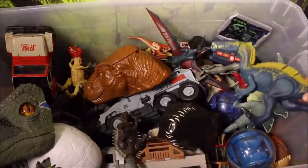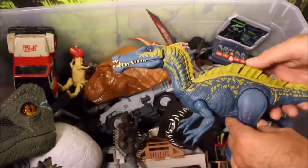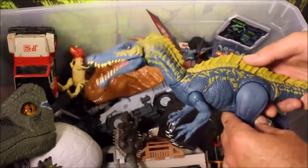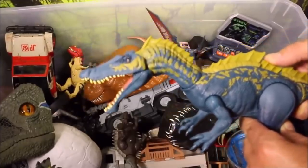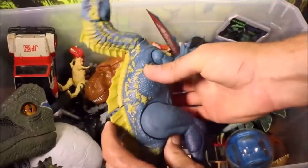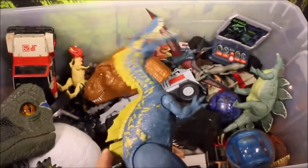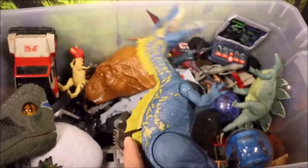And then down here we have a Spinosaurus look-alike from the Spinosaurus family. This is the Suchomimus. This one doesn't have sound, but if you push the button here, it does open and chomp its mouth. This is an awesome looking dino. Like I said, full reviews and battles of all of these. Check out the playlist at the end of the channel.